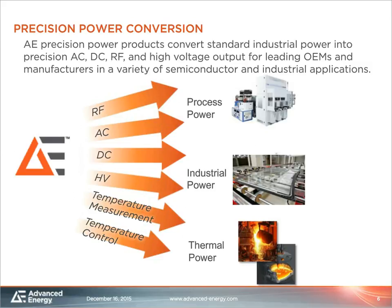So what does Advanced Energy do? Advanced Energy focuses on the development and, of course, the sales of precision power products. Advanced Energy is interested in all the products that refer to precision power supplies and to really special applications. We have a big variety of products, and we serve a big variety of industries as well. We have radio frequency, AC, DC, high voltage, temperature measurement, temperature control, serving different industries. Today we are talking about the temperature control.